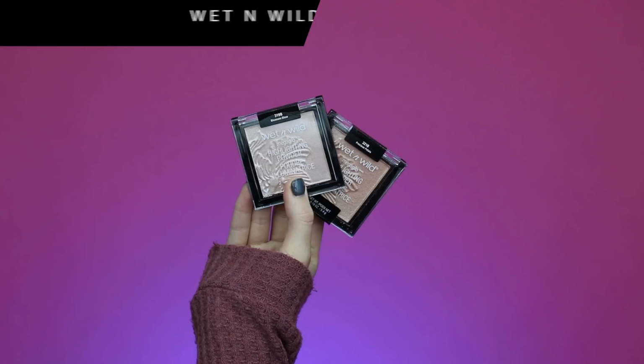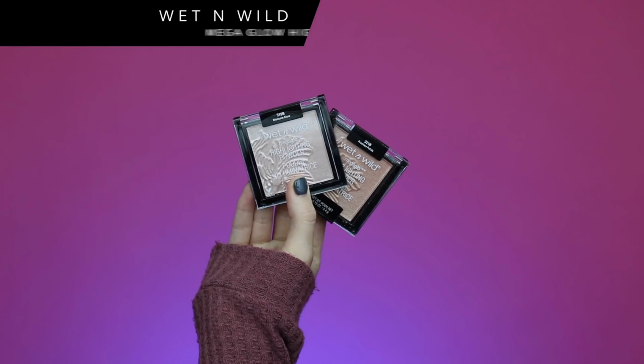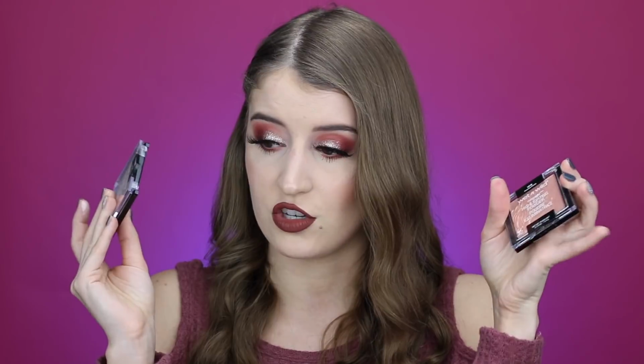Next up, I have two highlighters from Wet n Wild. I have a whole lot of Wet n Wild in this favorites video. These are the Mega Glow highlighting powders. I have the shades Blossom Glow and Precious Petals. Blossom Glow is a really pretty light pink shade, and Precious Petals is almost like a rose gold kind of shade. These are really, really good highlighters. They're really affordable. The packaging's not my favorite. Obviously, they look and feel very cheap, but the product itself is really, really good. These are pretty blinding as well.